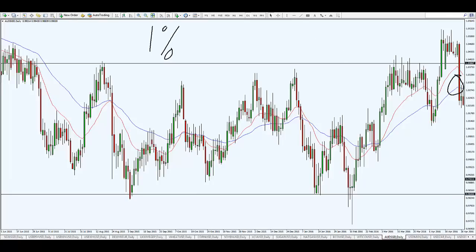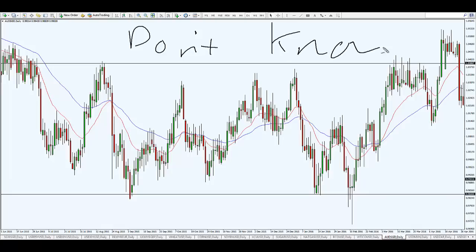And the key thing is this: you don't know. You have absolutely no idea. Nothing, zero. You don't know what's going to happen. You don't know which trades are going to be winners and you don't know which trades are going to be losers. Face it, admit it, let that sink into your head.